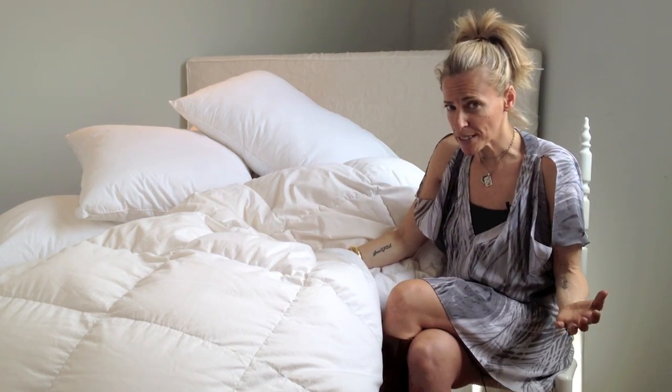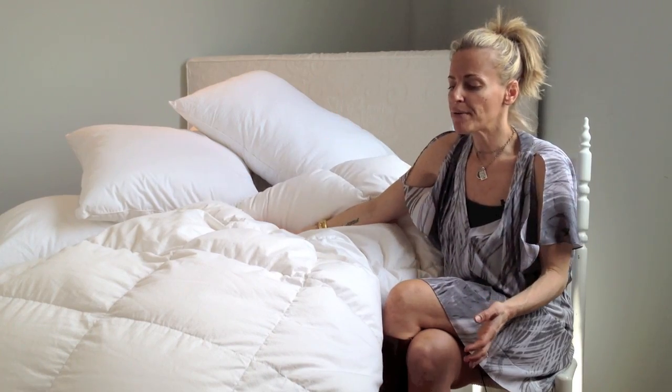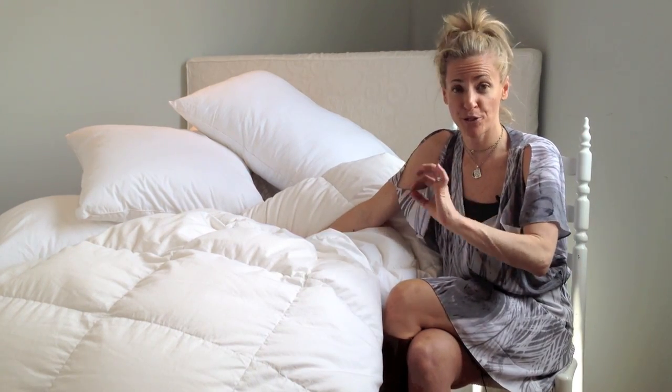The European down will give you more loft. It'll be puffier and lighter. It's a lot more expensive for a European duvet, but it is what it is. You can also get a beautiful Canadian goose down. It just won't be as puffy. And so once you're certain the fill is pure white goose down, from there it's about weights.